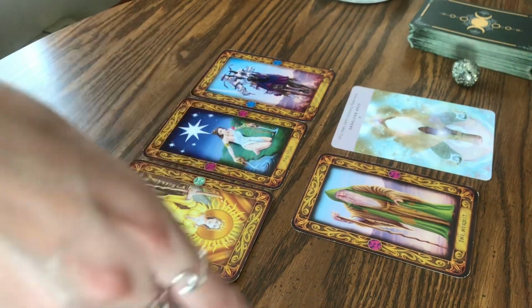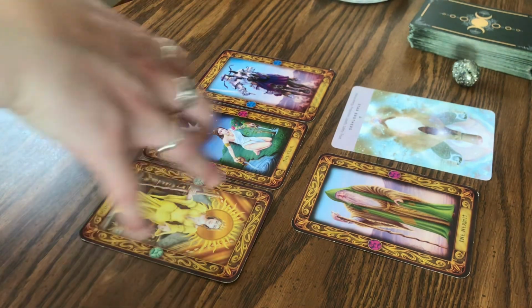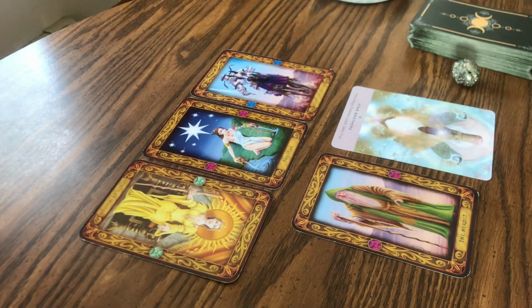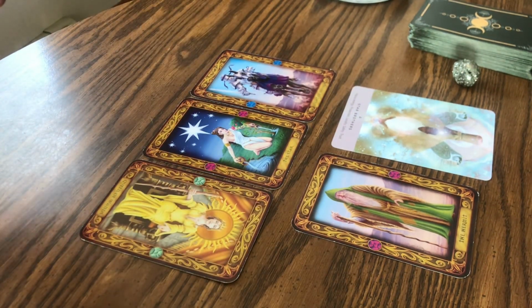I think trusting this person, accepting this offer, jumping on the first offer, the first thing you see, the first thing to buy, whatever it is that you're asking about, I don't think it's going to end the way you want it to, with the Hermit in reverse, the Knight of Swords in reverse and the Star in reverse. It's almost like things might end up being, I don't want to say worse than they were before, but I do think that it will detriment you.